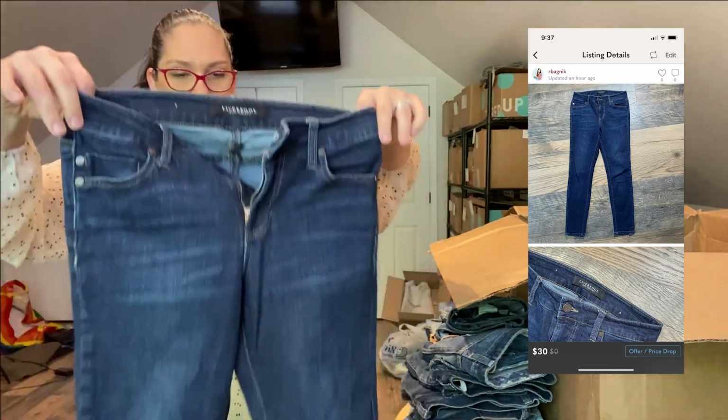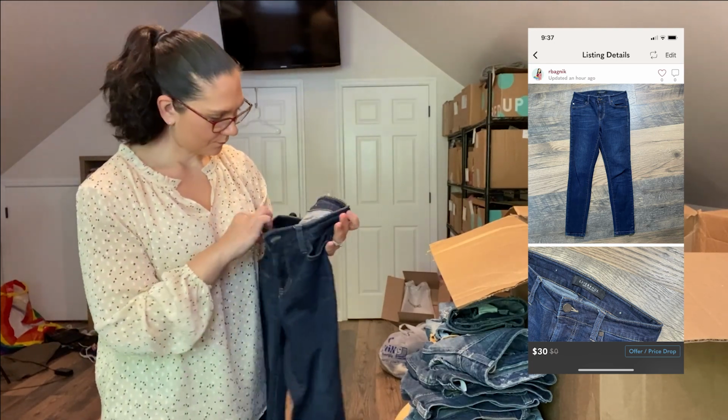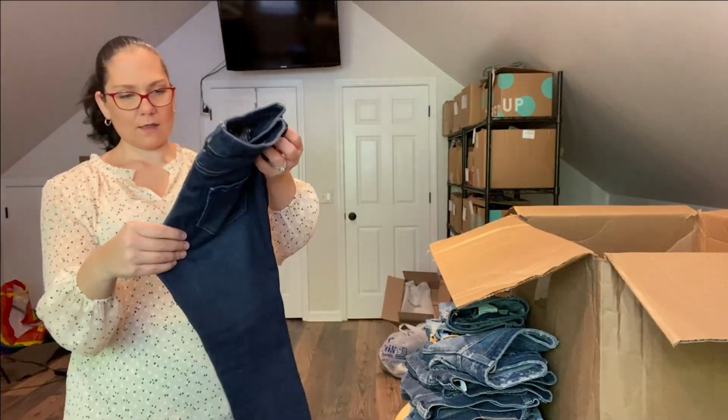Liverpool. You know, I've heard good things about this brand. It's not a brand I personally pick up, but I guess we can see how these do. These are size 2. And I don't see a style name or anything. That's okay. Yeah, they look pretty good.